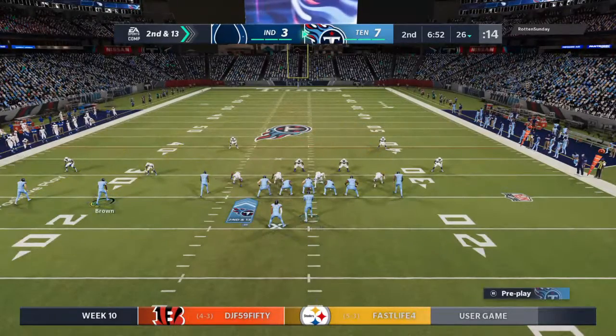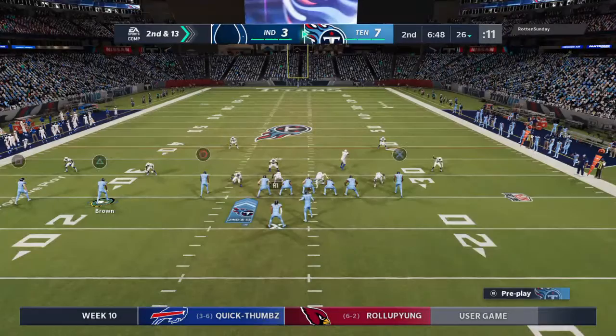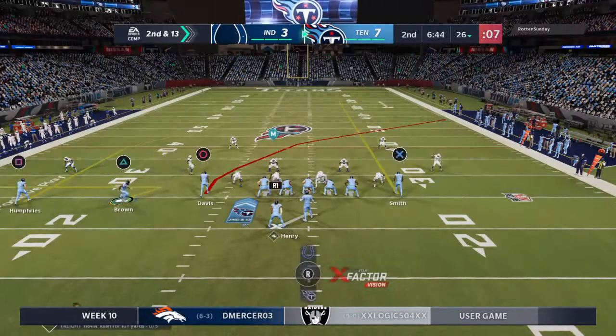58 to Mike, 58 to Mike. No chance. 50 out to Mike. 50 out.